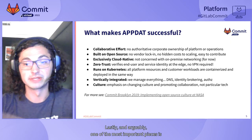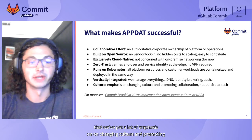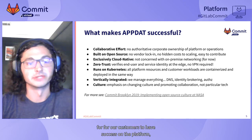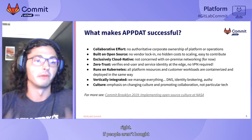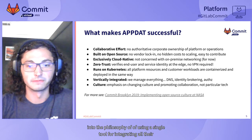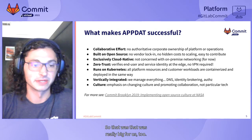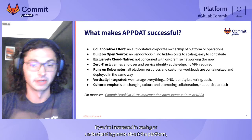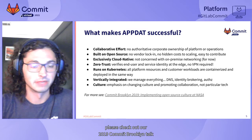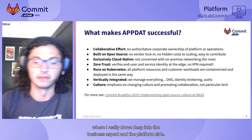Lastly, and arguably one of the most important pieces, is that we've put a lot of emphasis on changing culture and promoting collaboration, which is absolutely necessary for our customers to have success on the platform, right? If people aren't bought into the philosophy of using a single tool for integrating all their software development, then it wasn't going to work, right? So that was really big for us too. If you're interested in understanding more about the platform, please check out our 2019 Commit Brooklyn talk, where I really dove deep into the business aspect and the platform side.